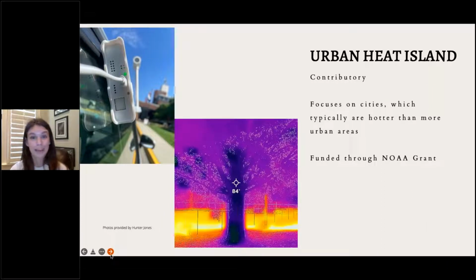The third is Urban Heat Island, which is a contributory data service. Looking at this photo in the top left, we can see that this is typically what they do to highlight and collect their data. It focuses on cities, which are typically hotter than rural areas, and volunteers will either attach this camera to their car or to a bicycle and just ride around the city. Basically they're looking for heat indexes. This photo of the tree was taken in the Raleigh-Durham area, which is where I am located, and it's highlighting the heat index within that certain area, and it's funded through a NOAA grant.